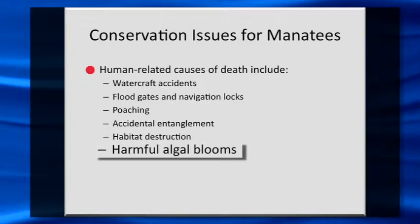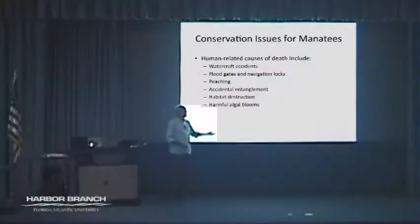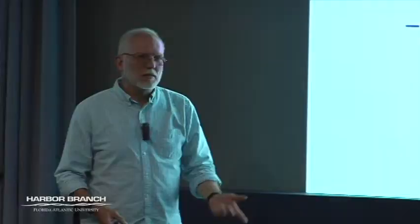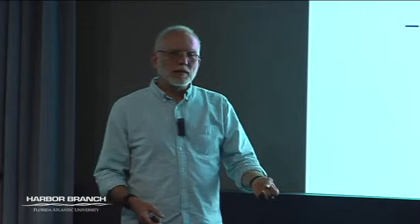Things like the dinoflagellate Karenia brevis in southwest Florida produce brevetoxins. That gets in the water and can actually kill manatees. And so in both 1996 and 2013, there were mortalities of over 100 individuals due to just red tides.